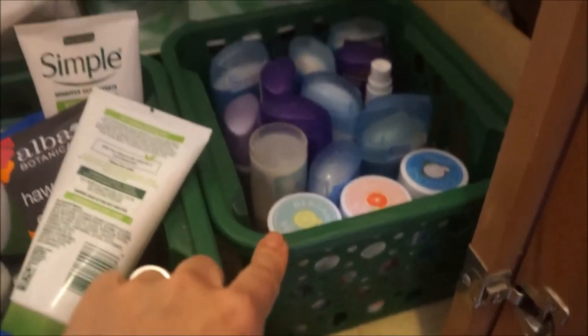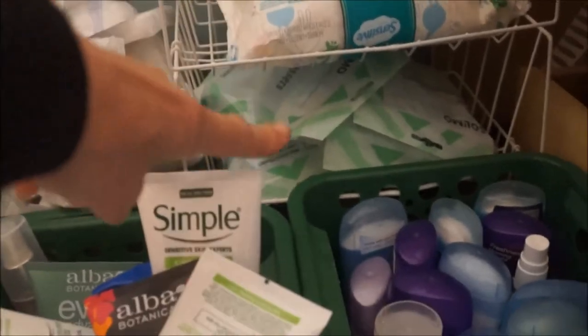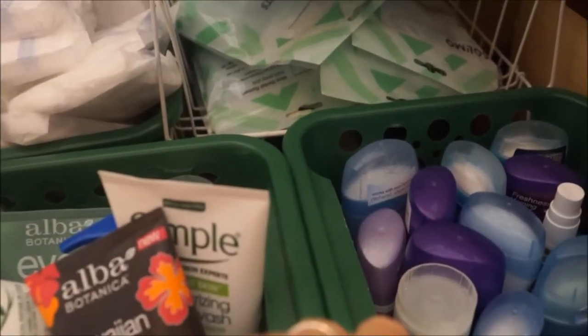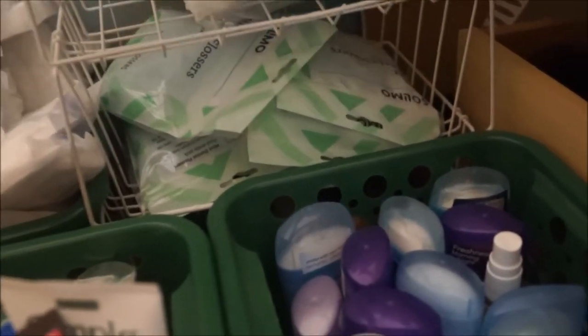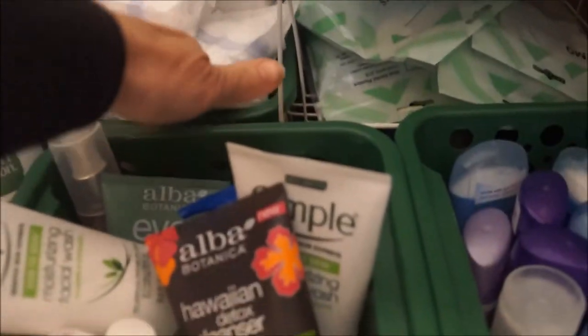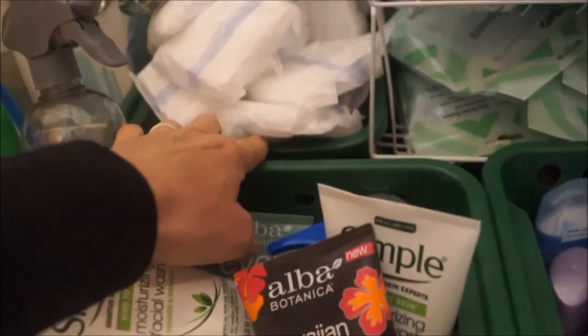And then over here, deodorant. And then they have these stackable things that I use to stack, like dental floss down there. I think at the bottom one, there's loofahs, and then there's cotton balls. And I already know, going through and organizing, that I'm gonna need Q-tips. And then there's feminine wipes in this back green bin.